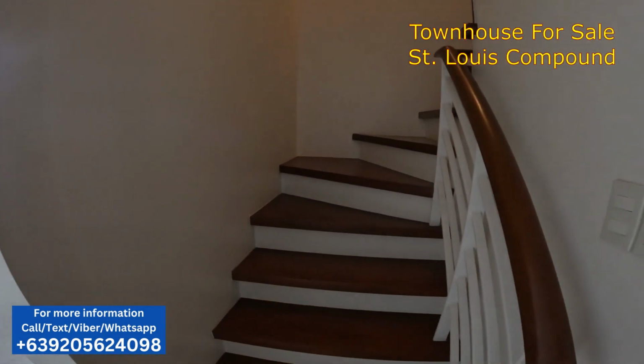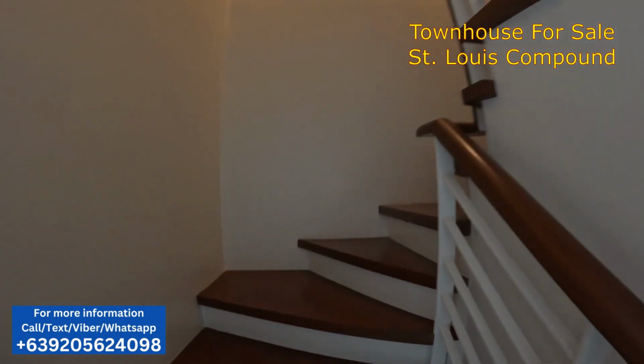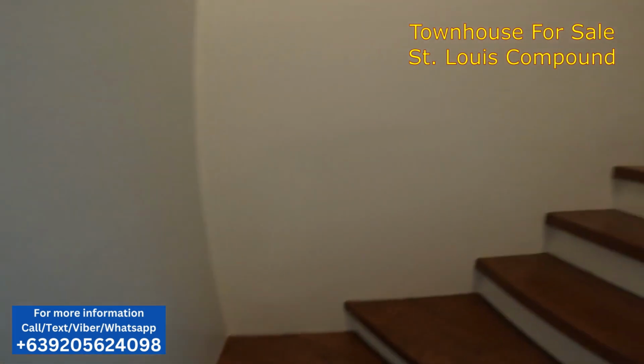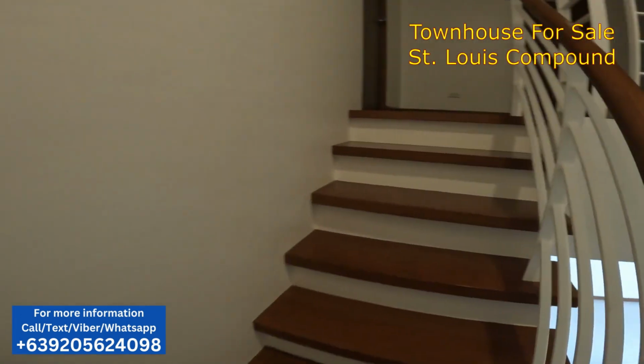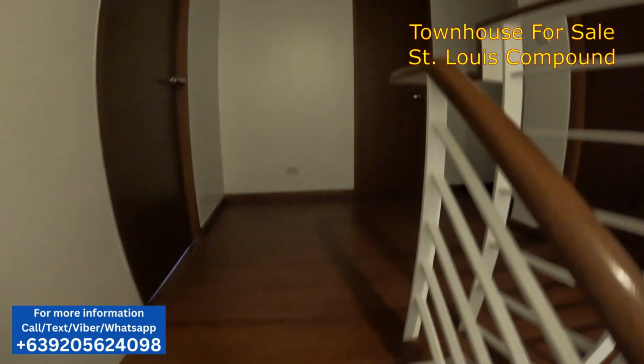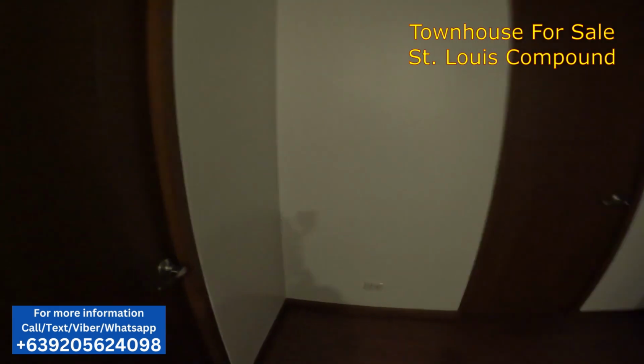So you've seen the ground floor of the unit, and now we're going to the second floor. You can see that the stairs have wooden planks finish on top of the cement, and the walls are already modernly painted, and so are the railings. On the second floor are located the 3 bedrooms.